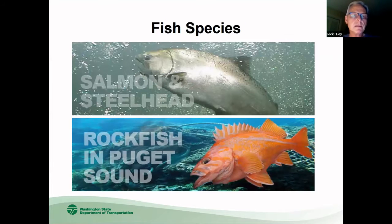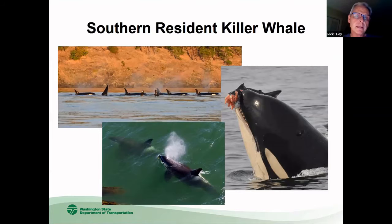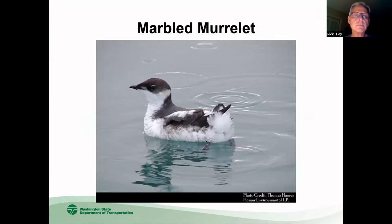And so again, some of these species, salmon and steelhead, rockfish, potentially green sturgeon and eulachon, though they're very rare. Southern resident killer whale, these are the fish eaters, primarily Chinooks. Humpback whale, which we're seeing a lot more of than we used to in the past. And the endangered marbled murrelet. This is a seabird that dives and swims underwater to capture forage fish.